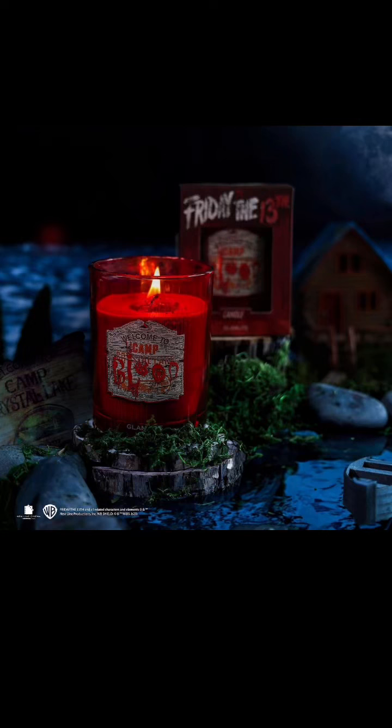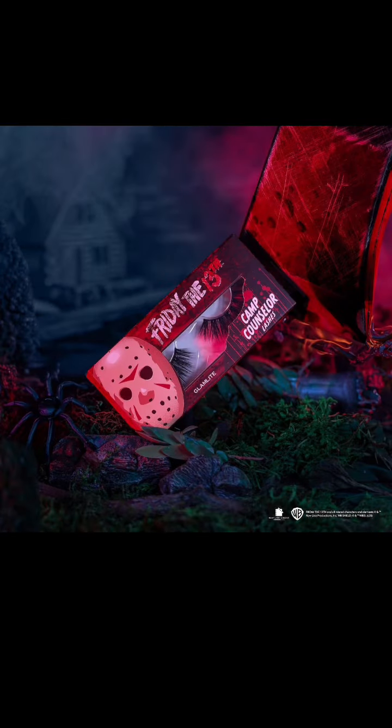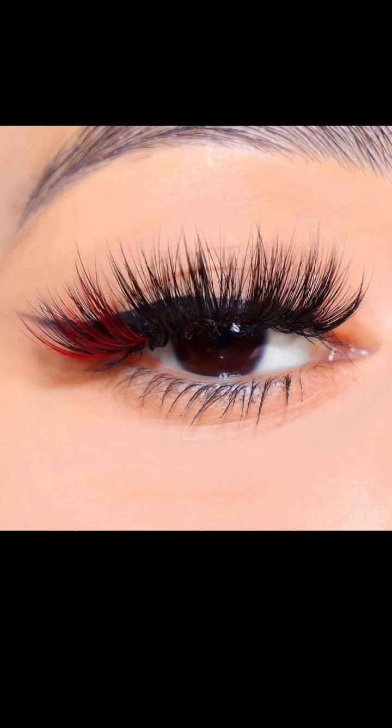But I gotta say that the inclusion of a candle for $12 has me so confused. They've never done anything like this before, so I'm kind of like, huh? Makeup and a candle? I mean, don't get me wrong, sometimes I like to light a nice scented candle, but this seems a little bit off. Like, it's a really weird inclusion. And then the last thing they have are the Camp Counselor lashes for $10, and they're quite interesting because they have this sort of red accent to them. And yeah, it probably does sound quite strange to say, but for me, I think this is one of the more interesting things that they have as part of this collection.